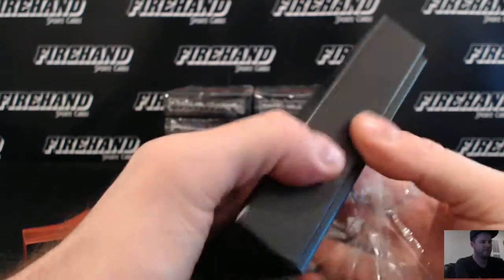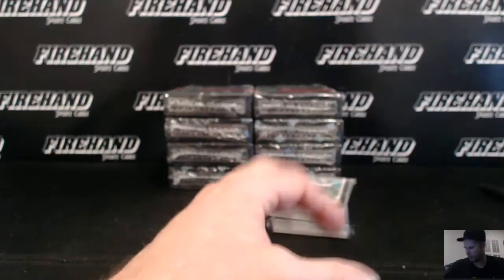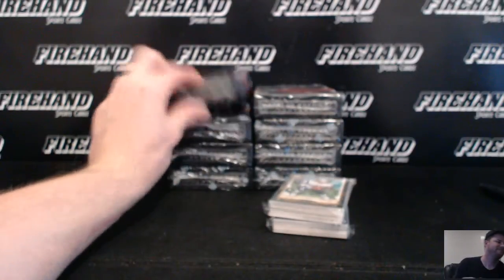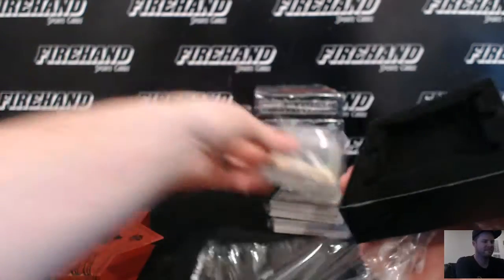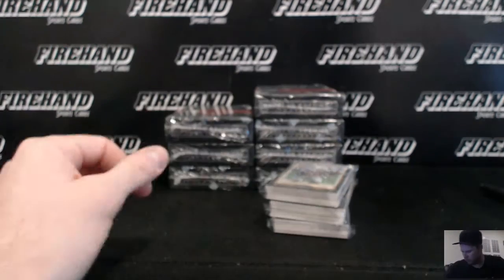This packaging, this box, so ahead of its time. High end back then, man. Stuff was like $300 a box when it came out. DM13 as the Colts.